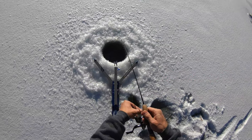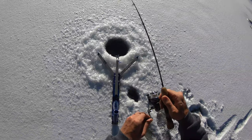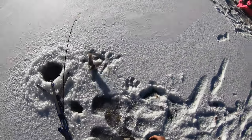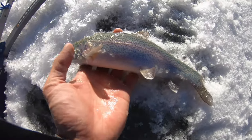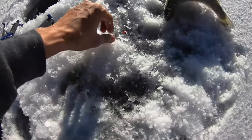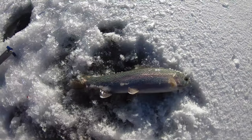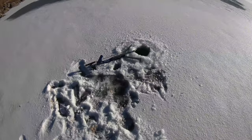All right, everybody, got one on the jaw jacker here. All right, rainbow. See that? Rainbow trout, everybody, on the jaw jacker here. I had that with a pink panther Titan tungsten ice jig, 1/16 ounce with a couple mealworms on there. Nice pretty bows though. Probably gonna keep a couple of these guys today.